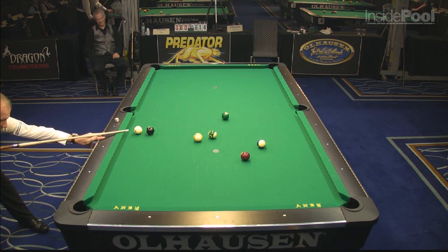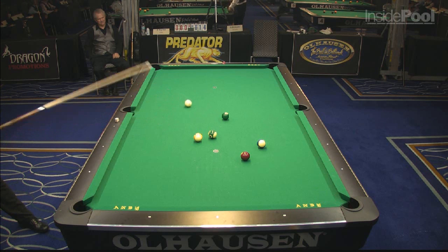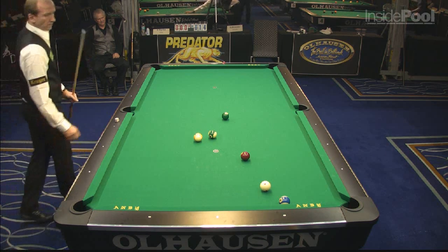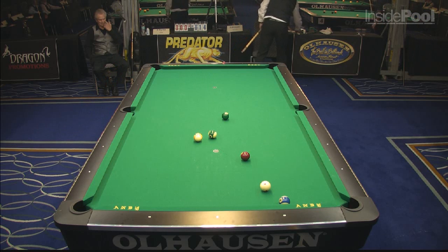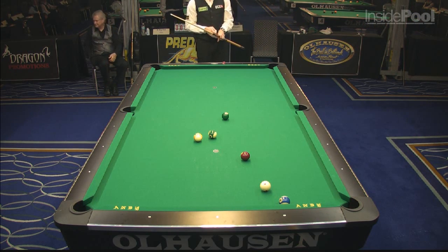Has he got the 6? Maybe he does. It looks like he does. Yeah, okay. Oh, geez. No, I guess not. Great shot. Is he going to get lucky here? Well, he's got the 9. It's jacked up. It's all kinds of evil things going on there to make sure that he doesn't run out.